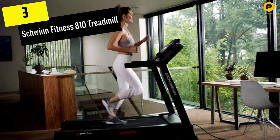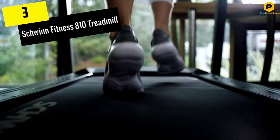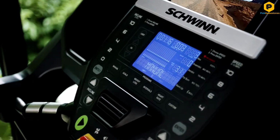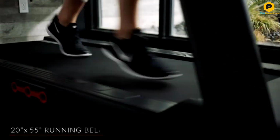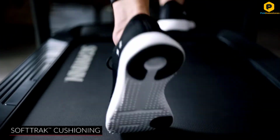At number 3, we have the Schwinn Fitness 810 treadmill. This sturdy treadmill supports up to 275 pounds, reportedly provides a smooth, quiet experience, and still folds up to slide under a piece of furniture. It also has integrated heart rate grips to monitor your beats per minute.